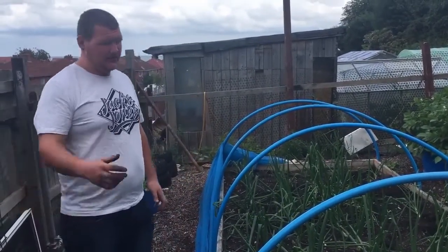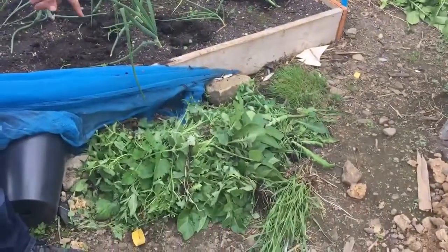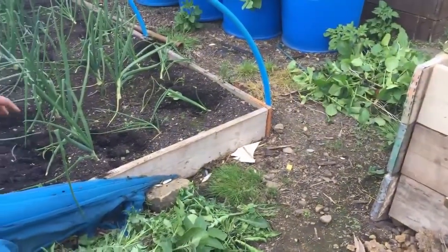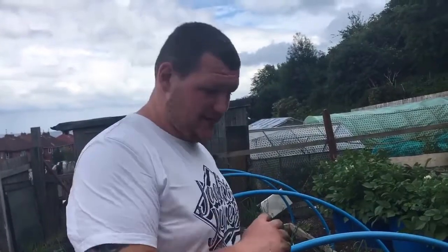So I'm going to get these weeds. I've got quite a few weeds down here, if you have a look. I've got a pile there and a big pile at the back. I'm going to put them into a bucket and chuck them straight in the chicken coop, and that'll be them done. So that's it anyways, folks. I'll speak to you soon.